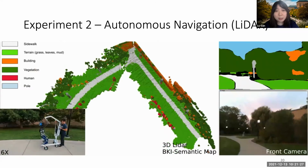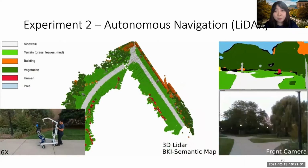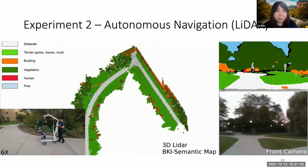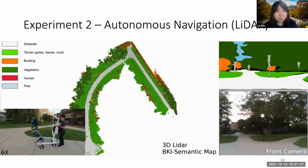And in this field experiment, Cassie was able to autonomously walk the whole loop of the wave field on North Campus, which is about 200 meters.